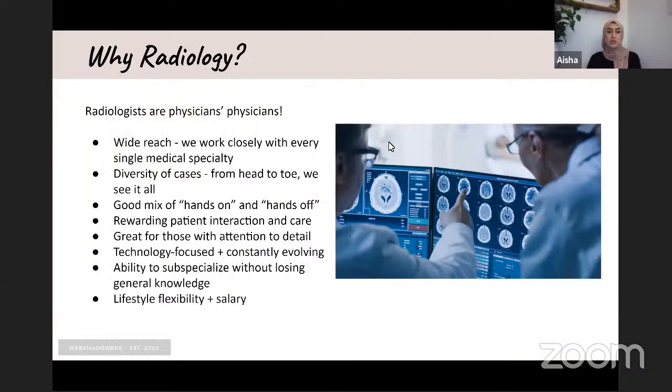All right, so why radiology and why did I choose radiology? So radiologists are physicians' physicians. We work really closely with each medical specialty from pathology all the way to neurosurgery. Obviously each subspecialist in radiology works closely with one or two other medical specialties. For example, a musculoskeletal radiologist works hand in hand with the orthopedic surgery service and the neuroradiology attendings work very closely with neurology and neurosurgery. So there's a great deal of diversity in the cases that we see because of that. Literally from head to toe, we see it all and we are involved in the patient care with those attendings from other specialties as well.